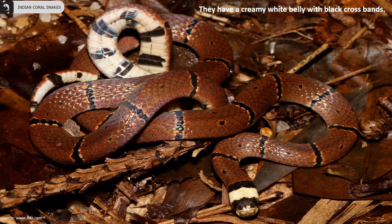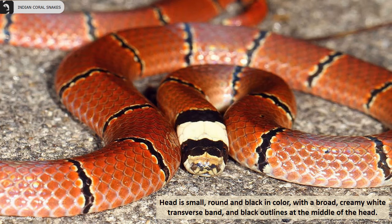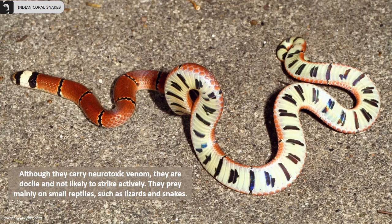The head is small, round and black in color, with a broad creamy white transverse band and black outlines at the middle of the head. Although they carry neurotoxic venom, they are docile and are not likely to strike actively. They prey mainly on small reptiles such as lizards and snakes.